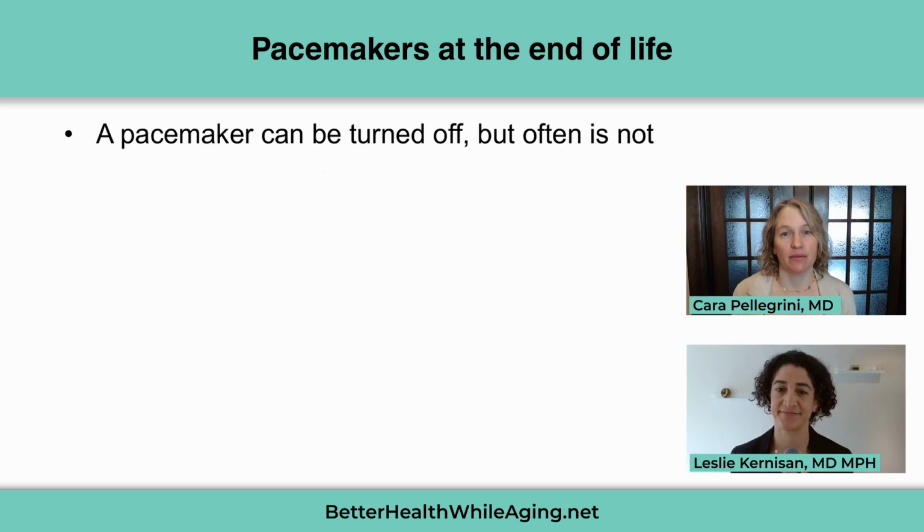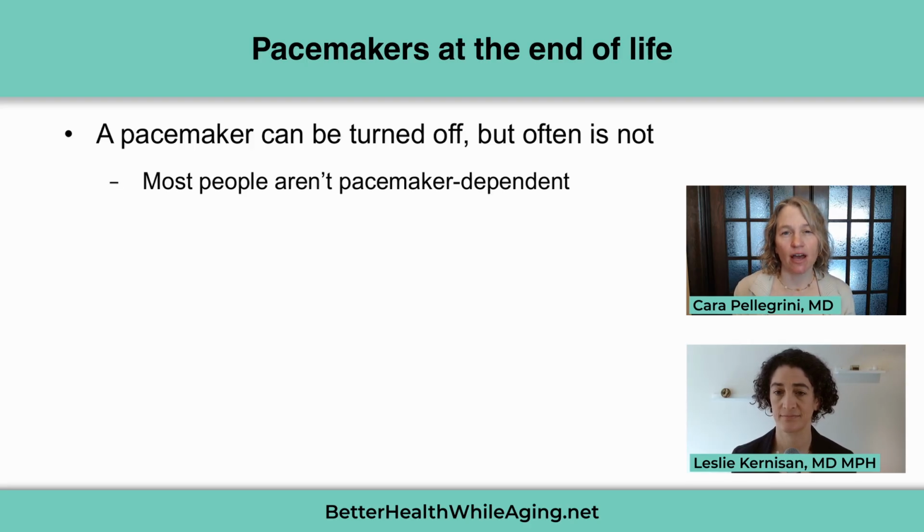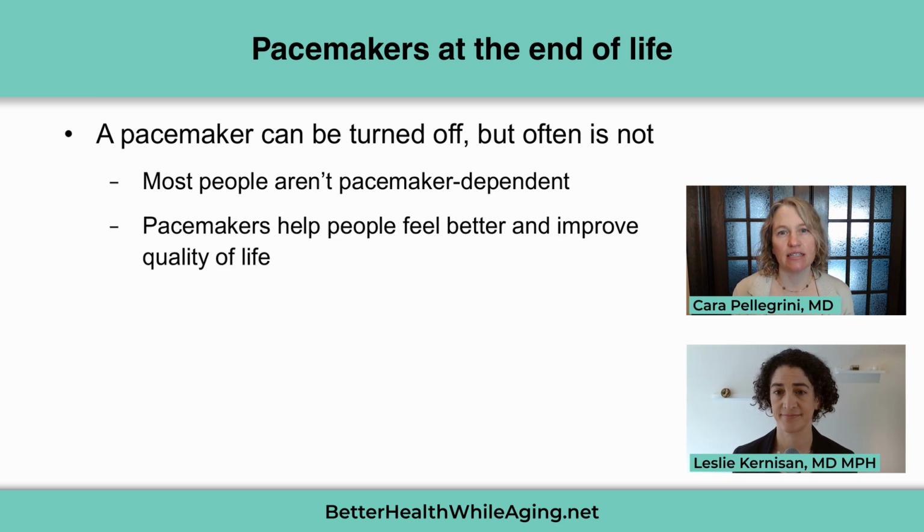Yeah. So, yes, the pacemaker can be turned off, and your health provider should respect your wishes if that's the way that you decide to go. I would say that for pacemakers, it doesn't come up very often. And I think there's two reasons for that. One is that, again, for most people, they're not pacemaker dependent. So even if the device is turned off, it's not necessarily going to hasten death in a very quick manner. And the second reason is that these devices are consistent with palliation and palliative therapy. These are things that help people feel better and improve quality of life. And so for many of my patients and people that I care for, it's not something that we're generally turning off at the end of life. But it is an option.